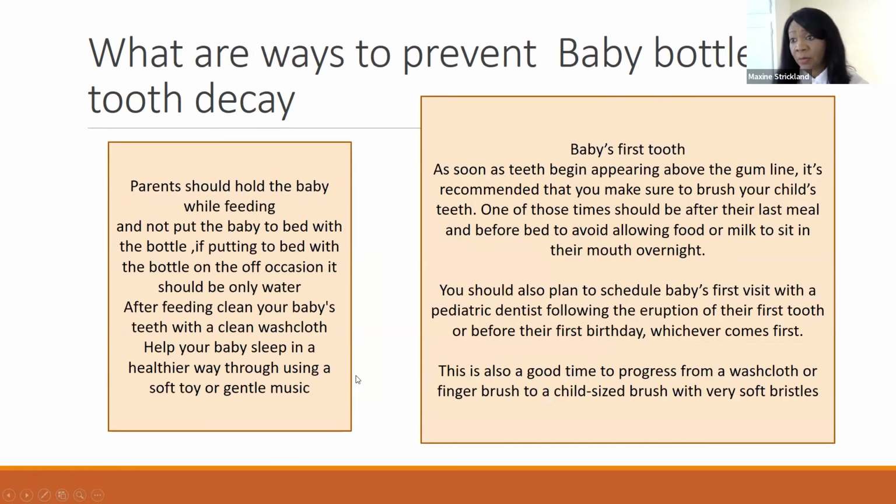So what are some ways that we can prevent baby bottle tooth decay? Well, parents can hold the baby while feeding them, and not put them to bed with the bottle, okay? And if on the off occasion you lay the baby down with the bottle, it should only be water. After feeding your baby, you do want to clean the baby's teeth with a clean washcloth. Help your baby to sleep in a healthier way with maybe a soft, gentle toy or music.